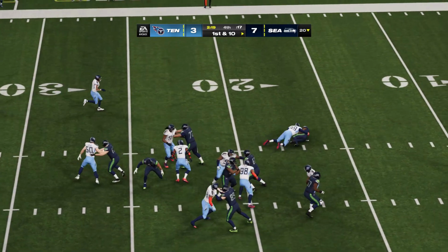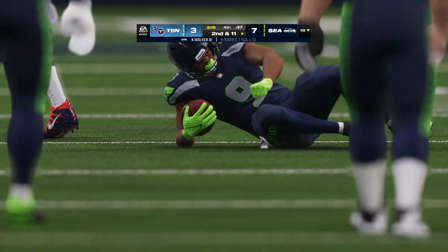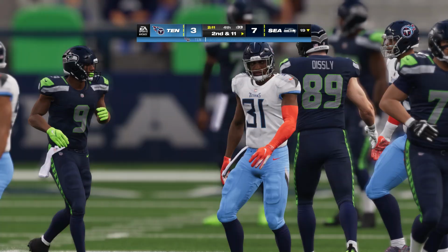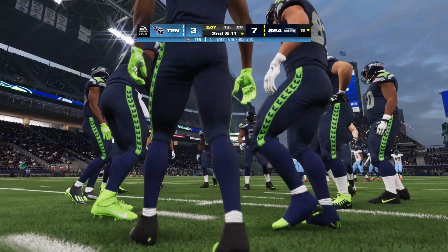Hands it to Walker to begin the series. And I think this defense knew what was coming as he is smothered behind the line. He has just been completely taken out of this game. We're in the fourth quarter. He's single digits in the rushing department.